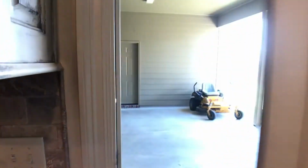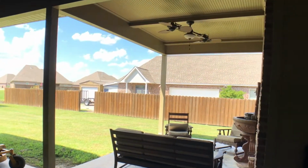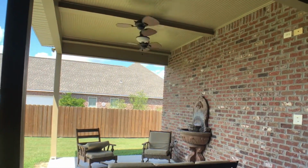As we head towards the back of the home to the backyard, you'll enjoy this covered porch area with ceiling fans, and it is the perfect area to rest and relax with friends or family.